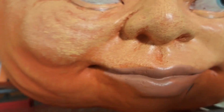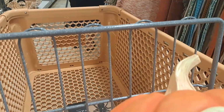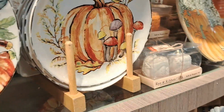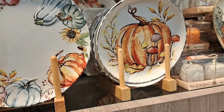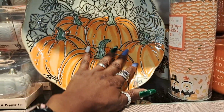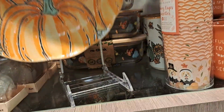You're welcome. Okay, now I'm going to show y'all the stuff they got over here for harvest, you know, autumn. They have some cute plates, man. Look at this right here, y'all. This is adorable, man. Check this out. Let's see how much it costs.